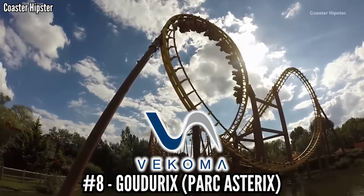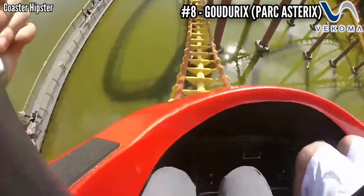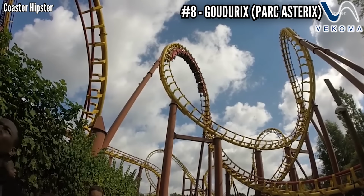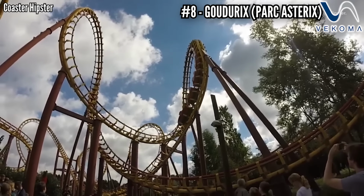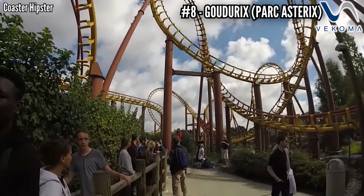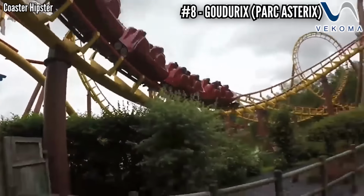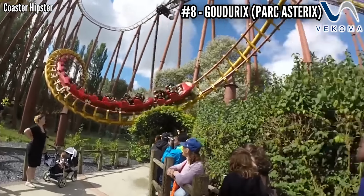Number 8. Vekoma, Goudurix at Parc Astérix. This MK1200 model opened in 1989, and it's chock full of interesting elements. It includes both a butterfly and a batwing. I actually really like this layout, but ever since I got into the coaster world, all I hear from my European friends is how bad this coaster is. It's old school Vekoma, so I get it. Their sit-down loopers are some of the most brutal coasters ever built, and just the word Goudurix sends chills down enthusiast spines.